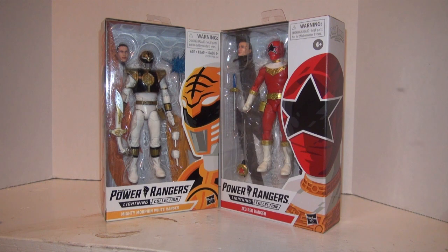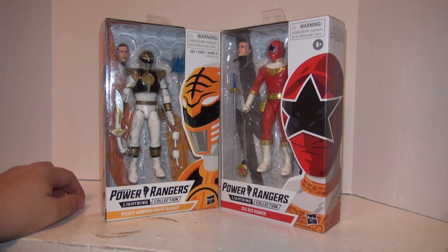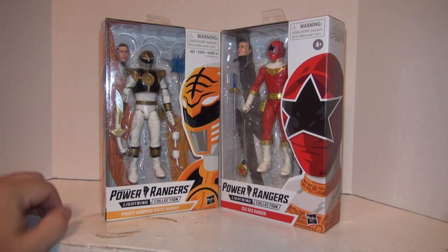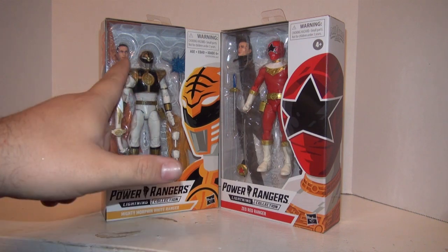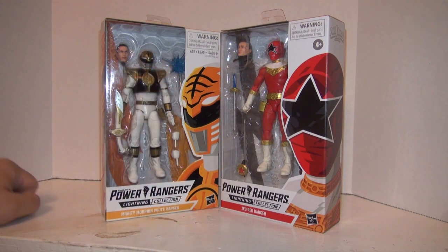I've spent a lot of time talking about this figure and not actually reviewing either of these, so let's get into it. We have that beautiful box art. Beautiful box art is going to be a part of every single Lightning Collection review because it is always beautiful. You see the other hands and Saba and the Tommy head and that beautiful figure. That effect part is kind of my least favorite one because it sits very at the top of a blade and it can always kind of fall down, etc., etc.